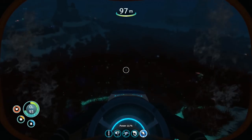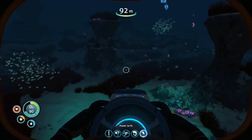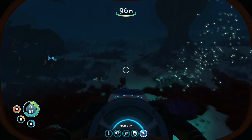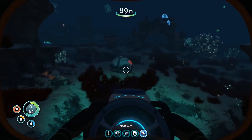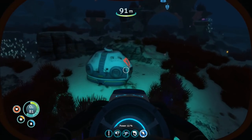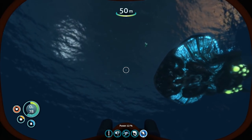But I have been told that there was another wreck over here. Well, I haven't been told. We know there's a wreck. I know there's a wreck. That's not the bit that I was told. What I was told is that whilst I was looking around this wreck, I missed something important. There is the thing calorie that I... Calorie intake recommended. Oh, calorie intake recommended.